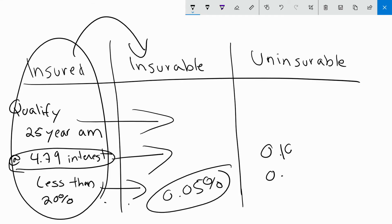Or you can do it with an A lender, where you can go up to 30-year amortization, but you are not insured with Sagen, CMHC, or Canada Guaranty. The lender is actually not insured by those companies. That means that you are paying a slightly higher interest rate, normally about 0.10% to 0.15%. Why? Because the lender has more skin in the game for uninsurable mortgages.